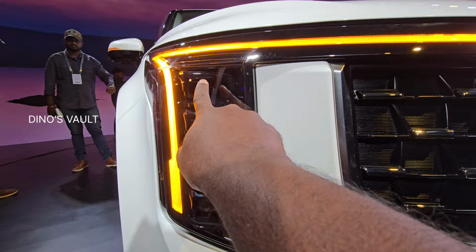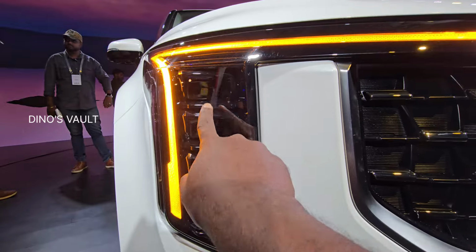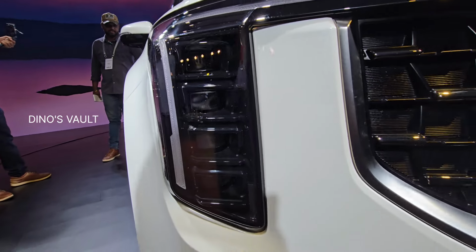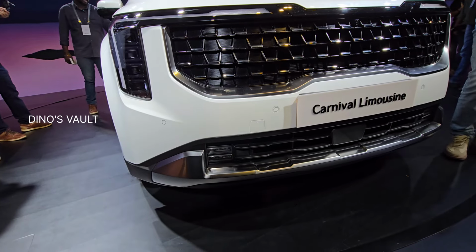Hi there guys, welcome to my first look walk around of the Kia Carnival 2024-25 model, you can say. This has been looming around for quite a long time. We've seen the design already being premiered in the international markets, and now it comes to India. This has undeniably been my favorite design.